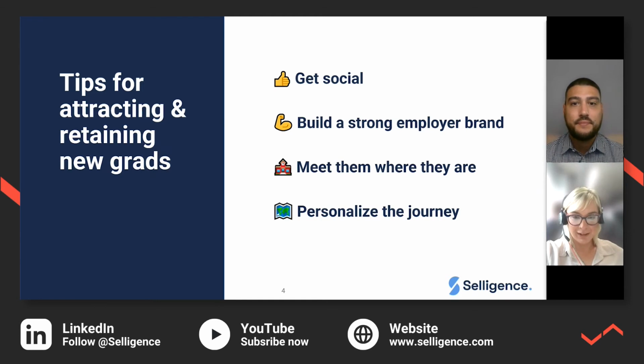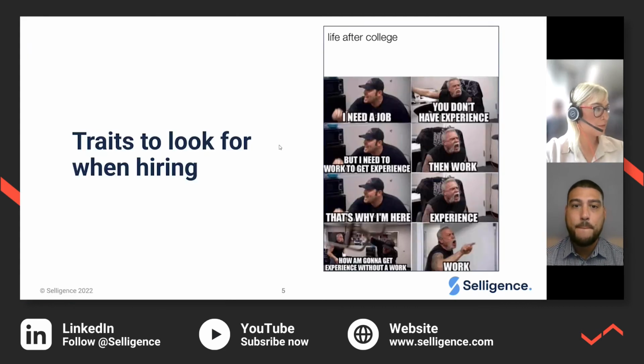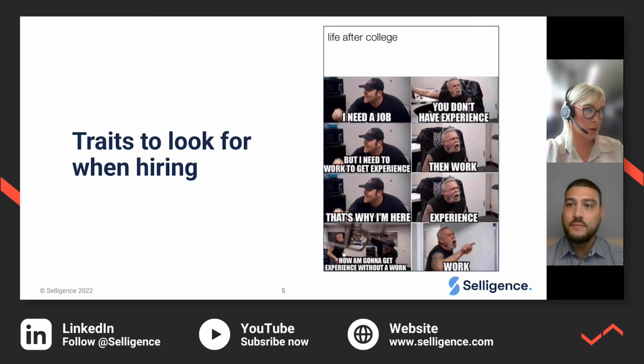Yeah, absolutely. So we've had our tips for attracting and retaining new grads. Now, what traits do we need to look for when hiring? We've got a great little meme on here as well. I suppose the age-old, you can't get a job without experience, but you need a job to get experience. We can't be looking for sales experience, etc., within these grads because they're not necessarily going to have it. So what soft skills do you think would be really important when looking to hire a new grad for your business?